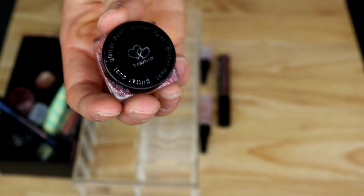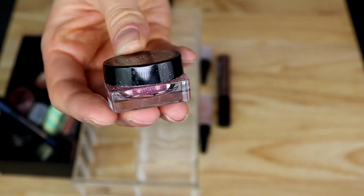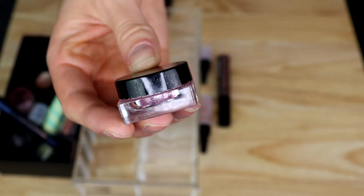So I have this one from Beauty UK. This is a beautiful glitter, but I don't want to keep so many glitters. I want to keep a few, but not so many. So this one can go.